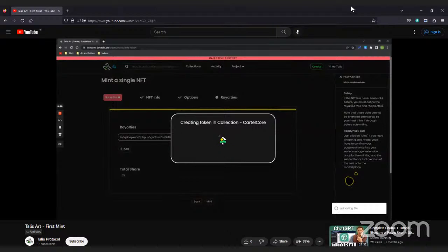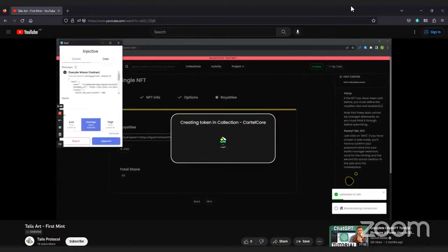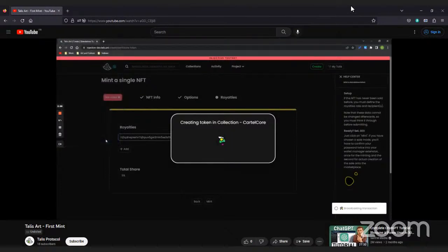We uploaded the document to IPFS. We are now uploading the metadata to IPFS. Broadcasting the transaction in order to mint the token. We can see it holds the royalties in it. Once we approve the transaction, we just have to wait for the response to come. And right away, we will be prompted to our token page.